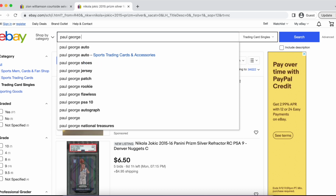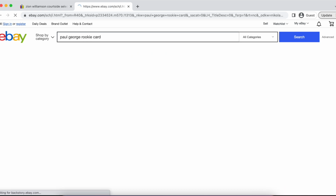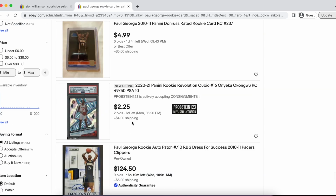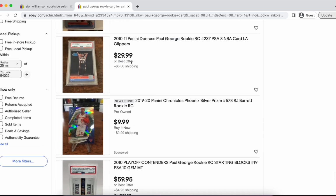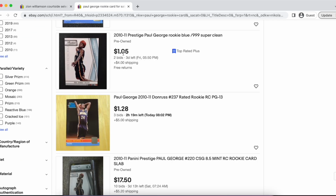Now, without further ado, we are going to hop right into our next pick, and I'm going to put in Paul George rookie cards in general. I definitely believe if you can go after his National Treasures, it's a little bit, of course, more risky, but you're going to have a much higher upside because he does not have that many options. It's pretty much his 2010 Donruss or his National Treasures that I believe to be his best investments.